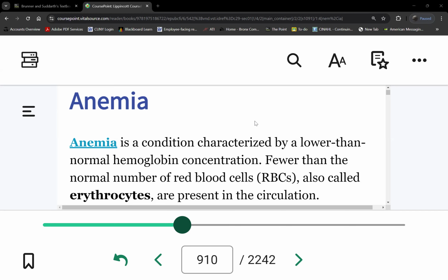Either you have a problem with production, not producing enough, or you're destroying it too much, or you're losing it, right? So let's take it one at a time. Production means it's a problem of making them. Where do we produce red blood cells? The bone marrow, with the help of what hormone from the kidneys? Erythropoietin, yeah? And there are triggers to promote the production of red blood cells.